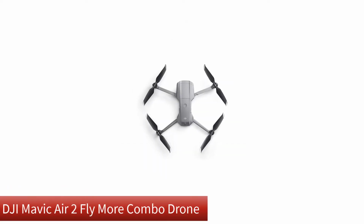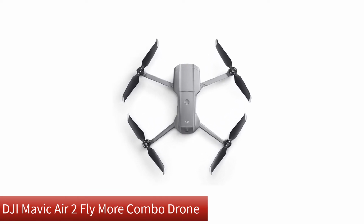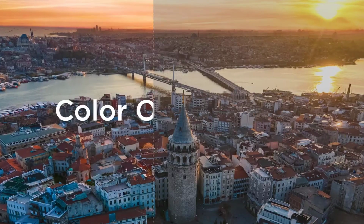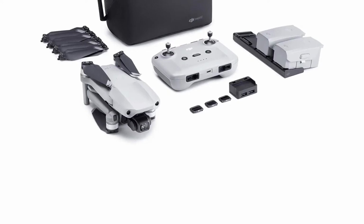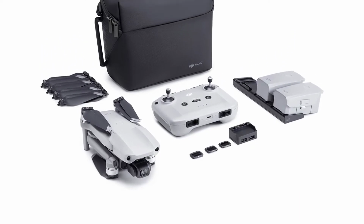Number 4. Our fourth best pick is the DJI Mavic Air 2 Fly More Combo Drone. The Mavic Air 2 was closely followed up by the Mavic Air 2S, but this small drone remains highly relevant in the market due to being 25 grams lighter than the Air 2S at 570 grams, and most importantly it's much less expensive, making it ideal for those on a budget.